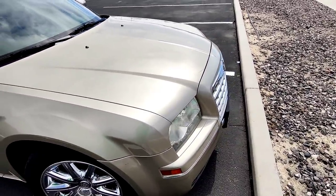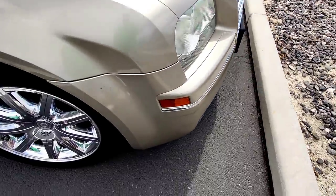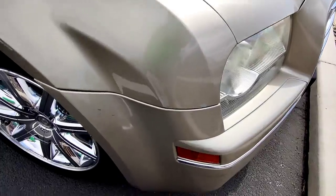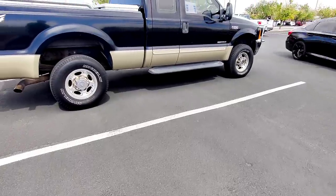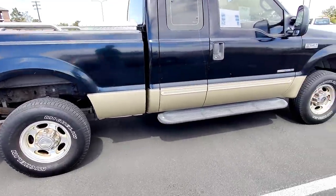You guys can let me know what you guys think about that in the comments. I got to be honest, I see the little scrapes and stuff like this. See that nerf? But that little nerf will buff out. That'll come out of that paint. And some of those other scratches on the bumper would, too. Not bad. Not bad. We got a Ford F-250.